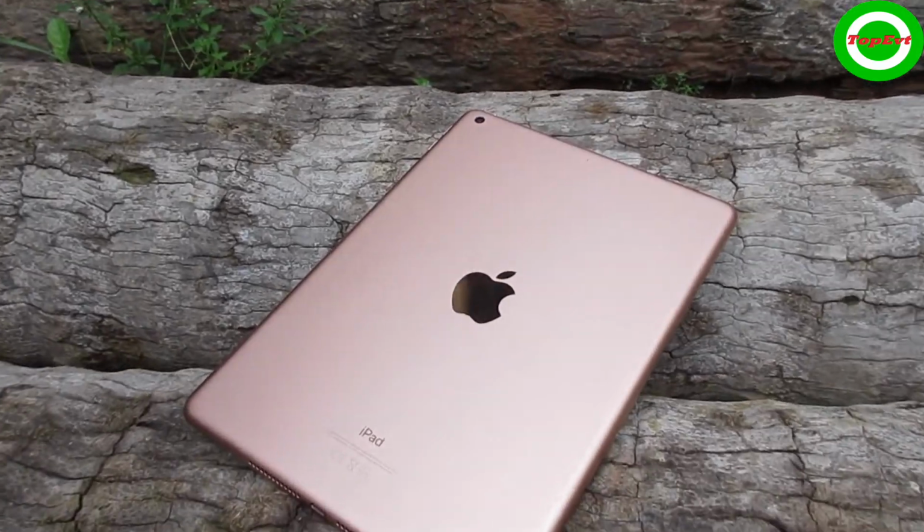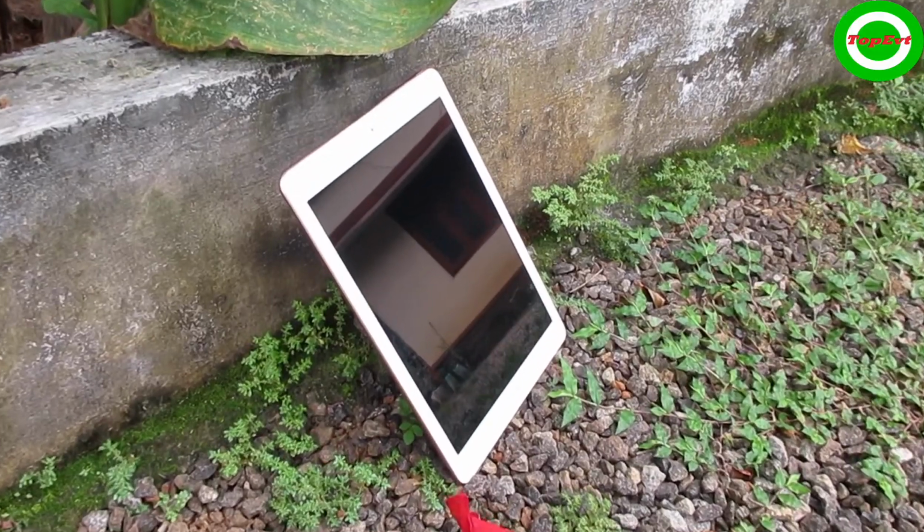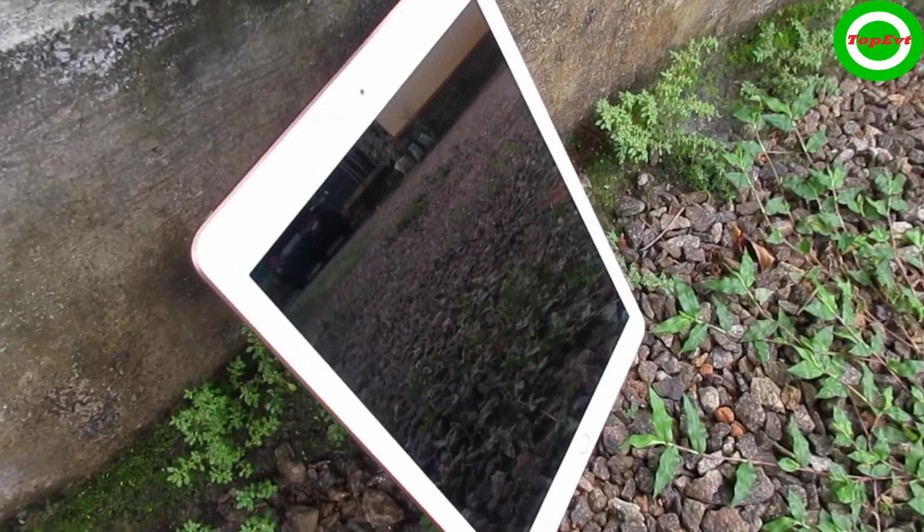First, let's address the design. The design of this iPad is really good. That is a fact for most Apple devices. That's the reason why they sell. The display is really good. That's the primary reason I selected the iPad. The Android counterparts didn't have the same kind of quality display.